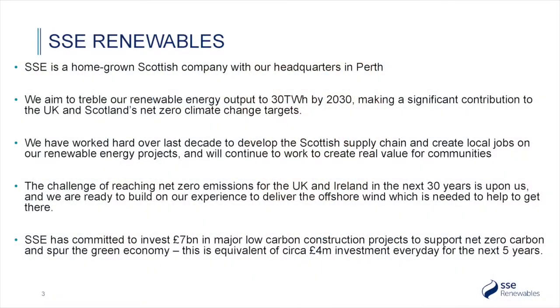So moving on to the first slide, there's some high-level information here on SSE and some information that people might not know. So SSE is a homegrown Scottish company. We have our headquarters in Perth. We're currently aiming to treble our renewable energy output to 30 terawatt hours by 2030. This will make a significant contribution to the UK and Scotland's net zero climate change targets.